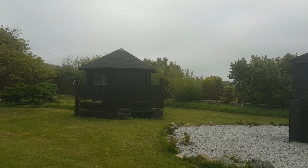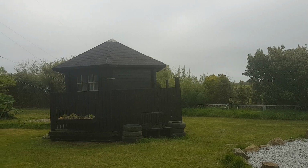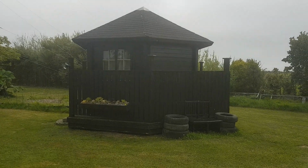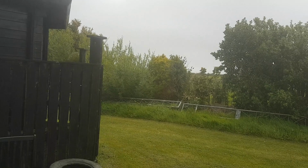Okay, so we've painted the hexa shack and treated all the wood now, so that should be okay. For the shack itself, we just have to do all the fencing around it. I'll take a walk around the back of the garden.